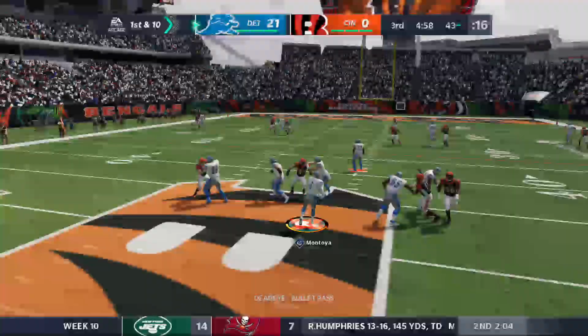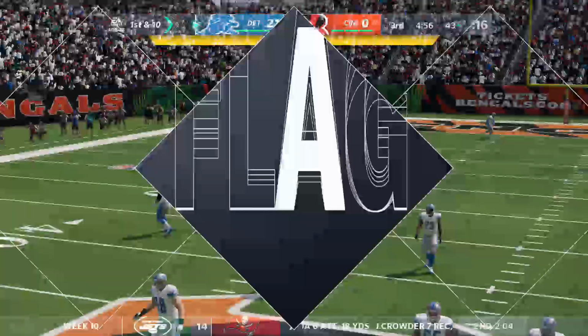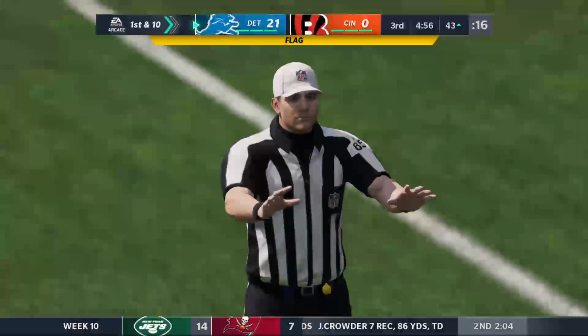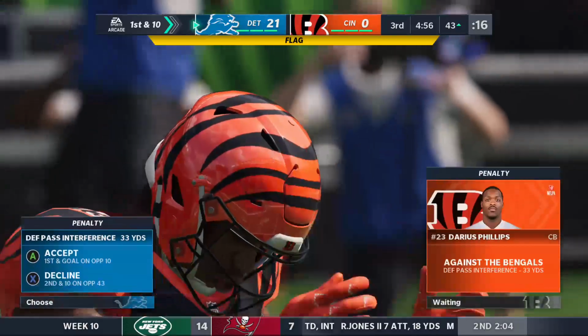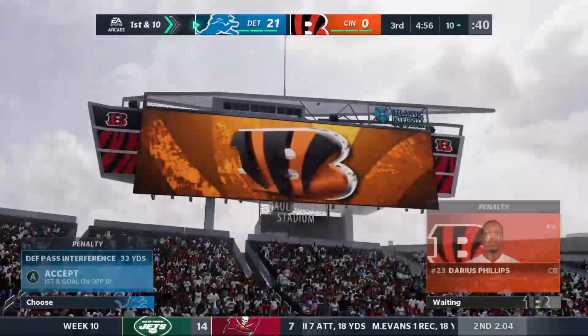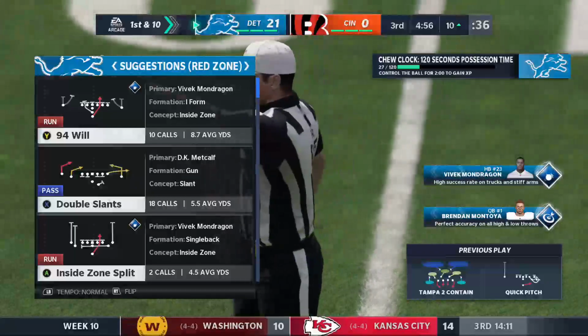He'll look to throw. Going for Metcalf on the deep ball. And that's going to wind up incomplete. However, we do have a flag down. Let's check in with our referee. So the contact came before the ball got there, and the flag is thrown.